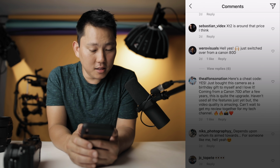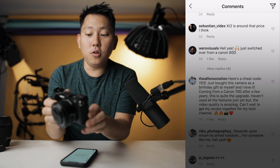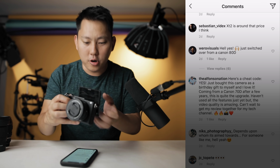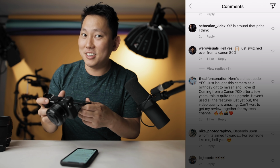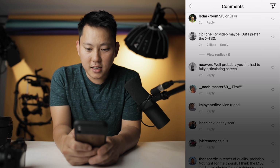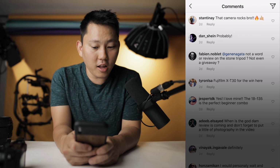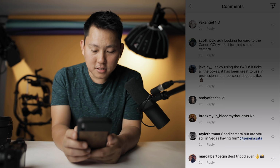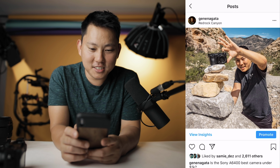The XT2 is around that price. I think that is another good one to look at, although no flip screen. So this is one of those things that I consider to be really high priority, especially if you're planning on doing anything YouTube. I'm loving the A6400 so far. Great quality in small size. Fujifilm X-T30 all the way. A lot of people loving that X-T30 though. I do want to test that camera out. Best tripod ever. Yes, my stack of rocks.